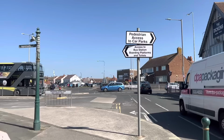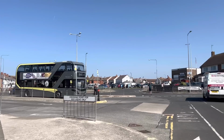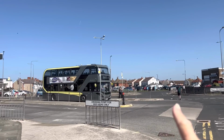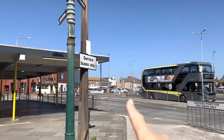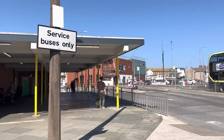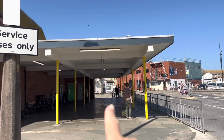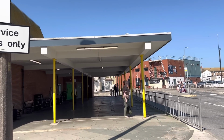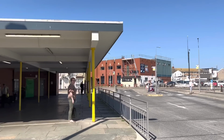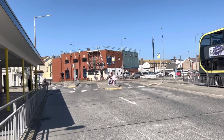Oops. So this is the bus station and the other two car parks. There's two separate ones here. This is Derby Road East and this is Derby Road West, and obviously this is the bus station. And the public toilets, there's a disabled one in this corner here, and the other public toilets are just round that corner there. And no visit to the bus station would be complete without mentioning Kay's Fish and Chips.